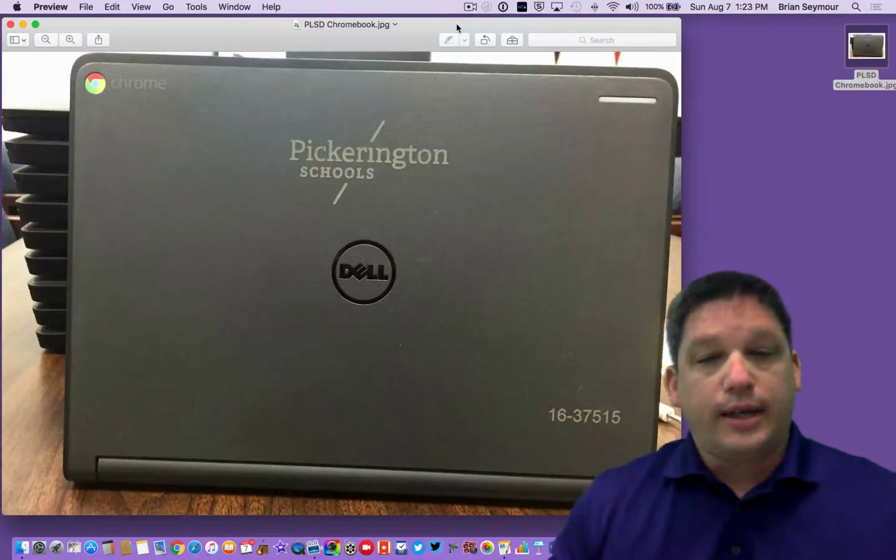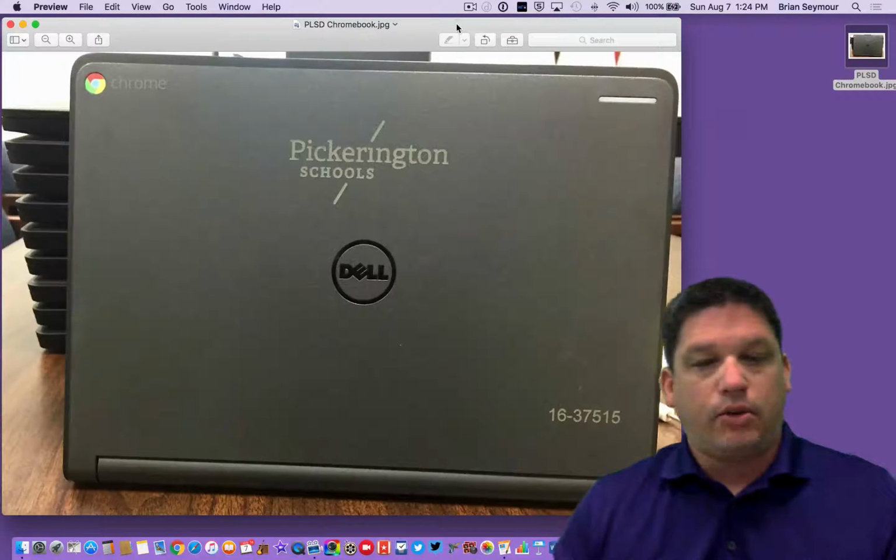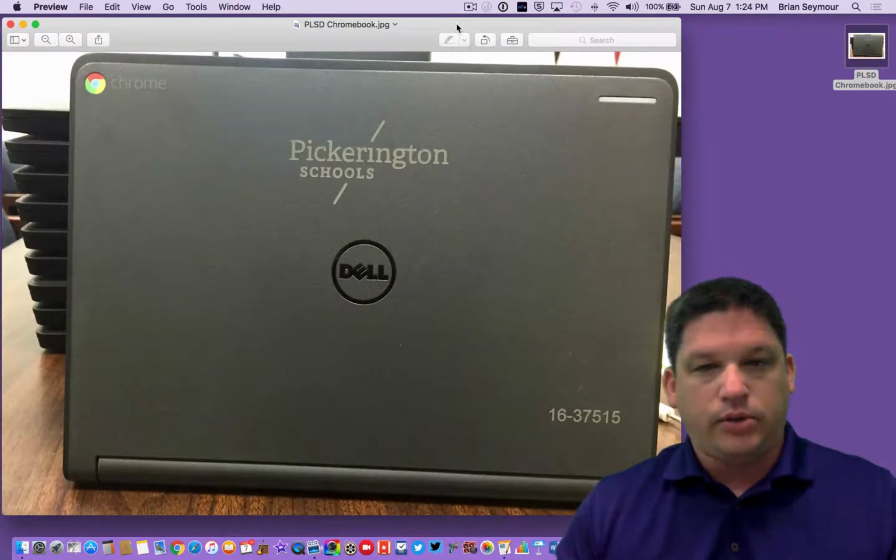All right, so the first thing I'd like to do is introduce you to the device that our students are going to have. This is what's known as the Dell Chromebook 11. It is the newest Chromebook that was just released by Dell. It's got a brand new screen and brand new features that I think will be very useful for our students.